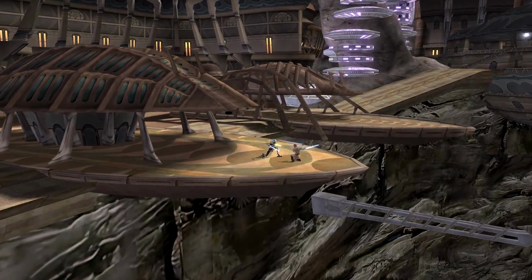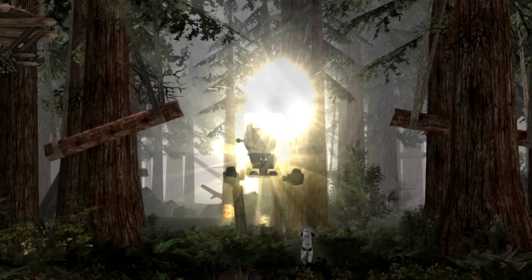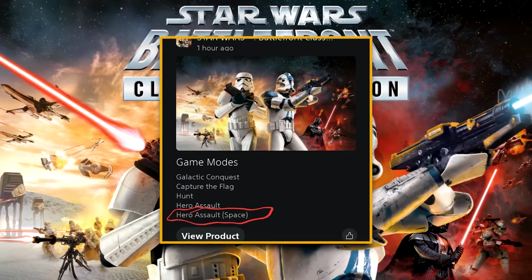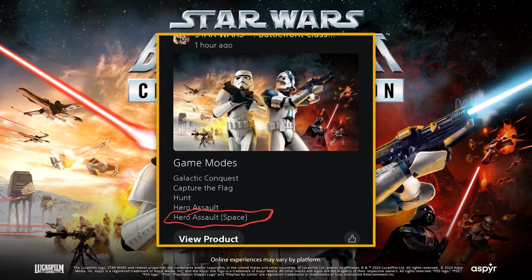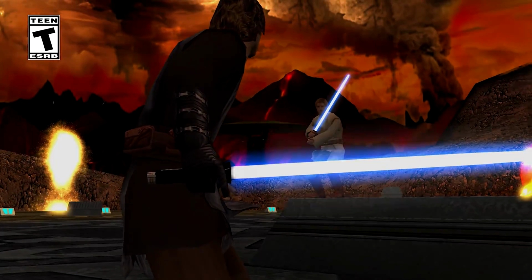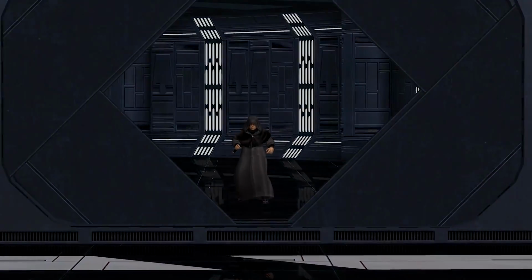Some people have also noticed that under the list of game modes, I think on the PlayStation side of things, Hero Assault Space has been listed. Well, Hero Assault Space doesn't actually exist. Both the Space and Heroes vs Villains Assault modes were listed just as Assault, but I assume this is a typo because they've listed Hero Assault and they probably just mean Space Assault. They aren't adding new content here.